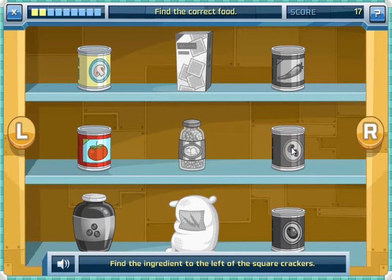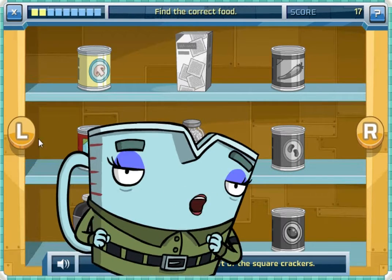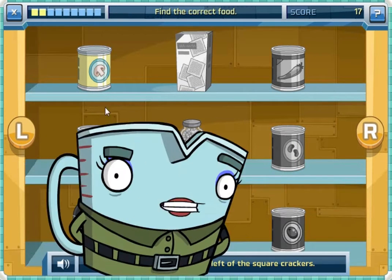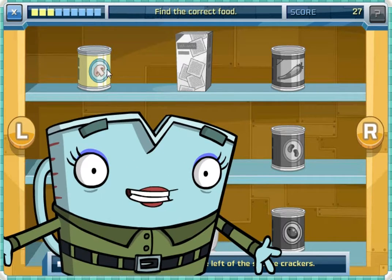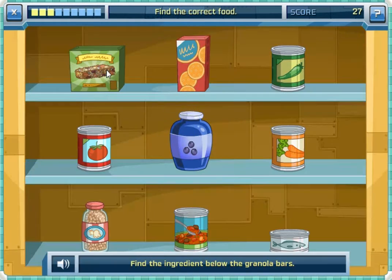The canned bean. You need to locate those ingredients. Try again. Sorry, cadet. That's not the right ingredient. Amazing! Find the ingredient below the granola bars.